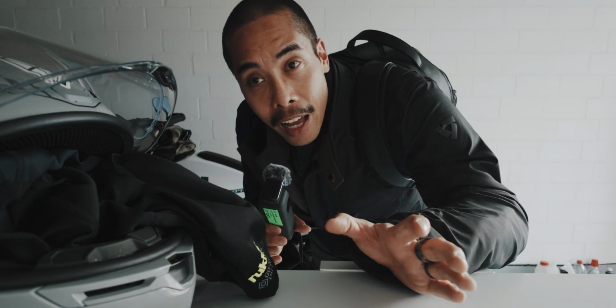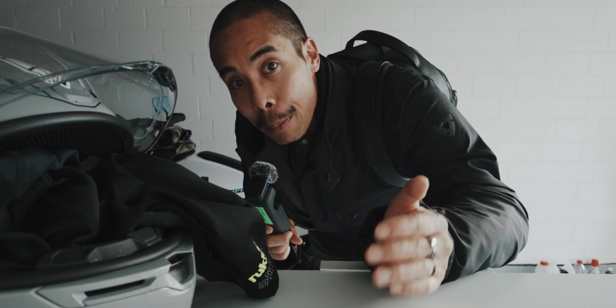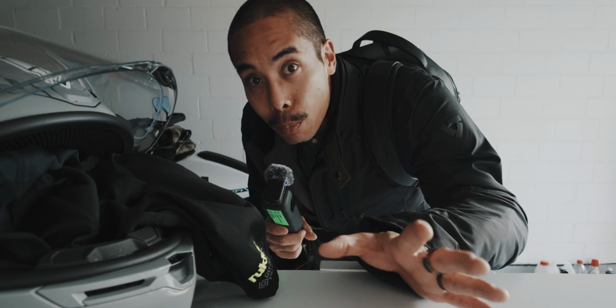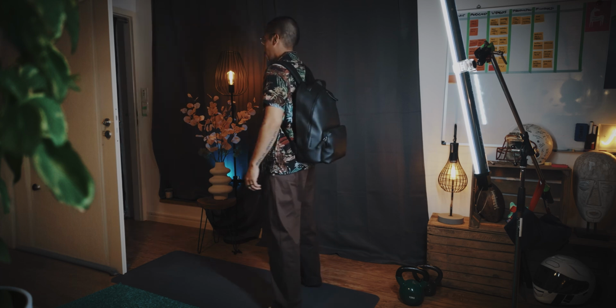That's nothing that I can confirm or deny, because obviously I would need to test this a lot of times on my motorcycle with this kind of jacket. That being said, as I said, this backpack is not intended to be used on a motorcycle, but rather for the office with nicer clothing.